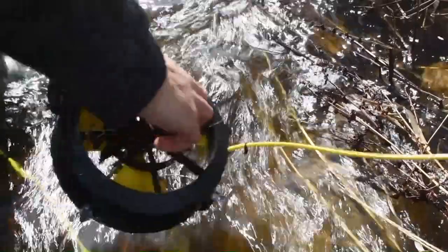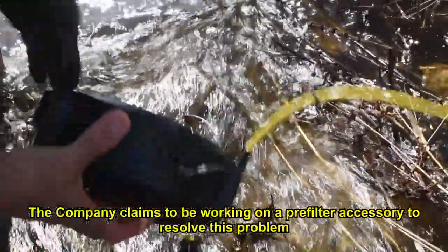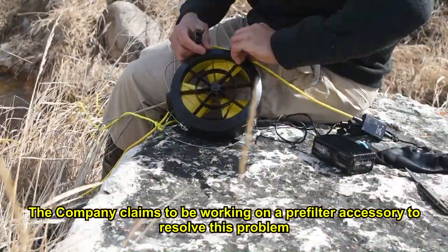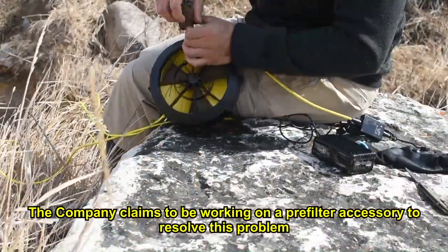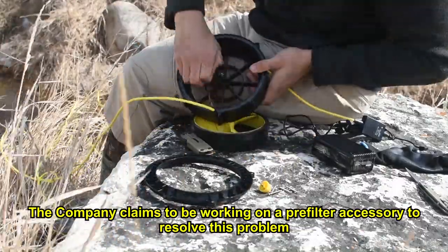And the company says that this typically is a problem earlier in the season when all of the old vegetation is thawing and getting flushed down the waterway. But I did run into a problem in my testing where the turbine was getting bound up with grass, and that was increasing resistance on the turbine, which made it basically not work. It wasn't generating enough electricity.